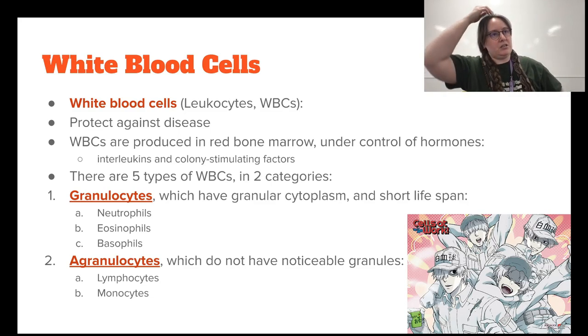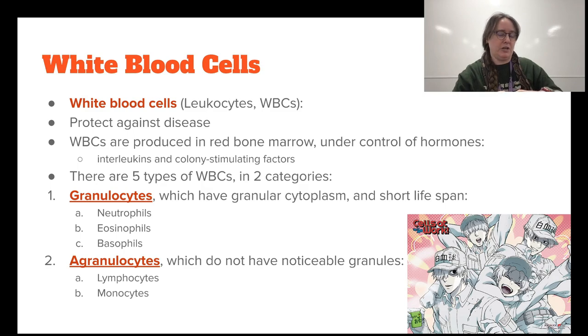They also do some interesting things where they actually take parts of the virus or the bacteria off and put it on their own outer part for other white blood cells to read. It's actually kind of interesting how that works. We'll get into that next chapter. I love talking about all that stuff.